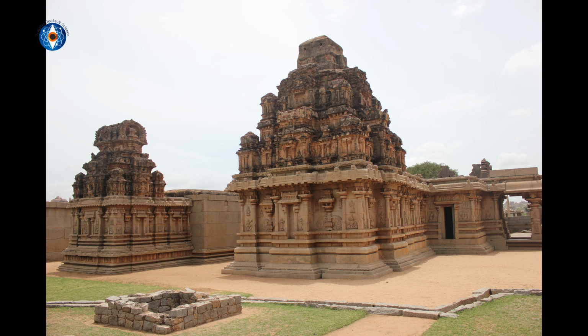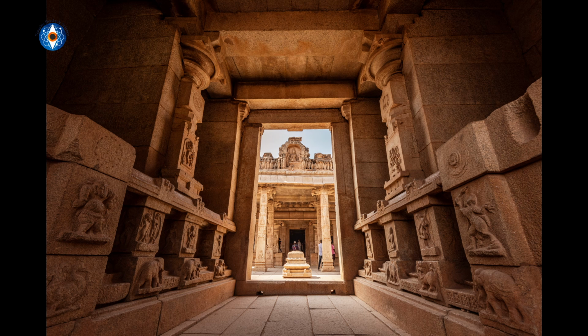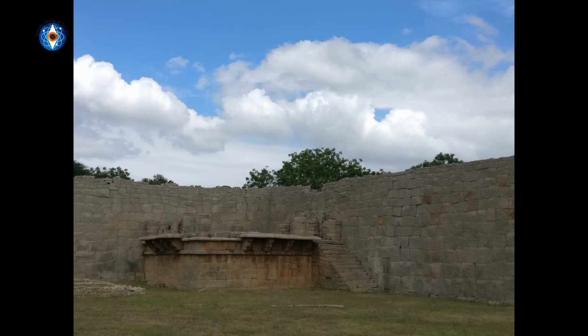The Hazara Rama Temple stands out even among these exquisite monuments. It is a unique Rama temple, the likes of which you cannot find in any other place. It was a royal temple, the private temple of the Kings of Vijayanagara, and was attached to their palace. Although the palace is in ruins now, the temple still stands.